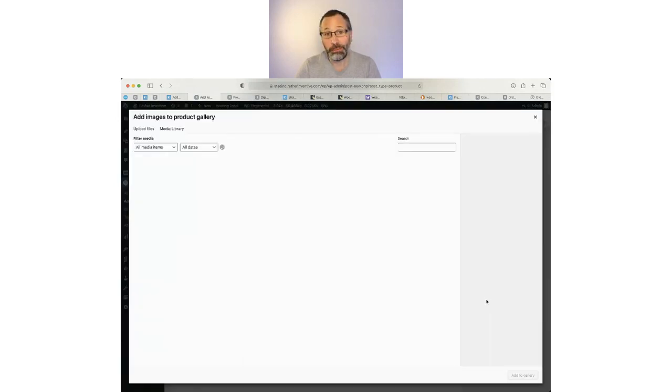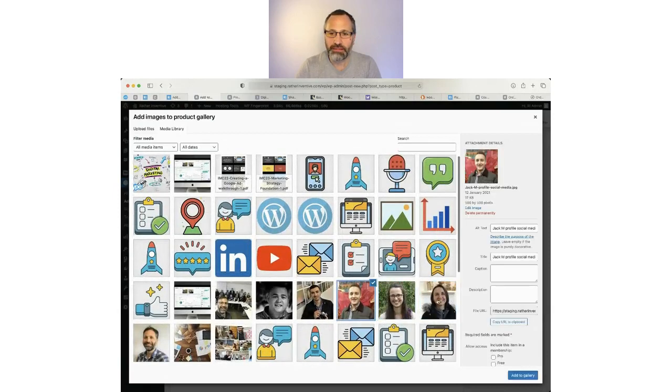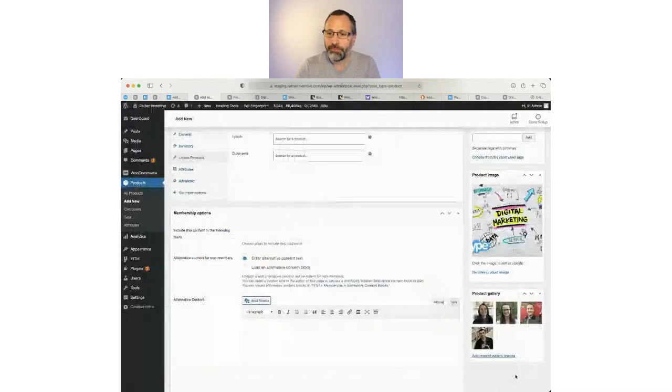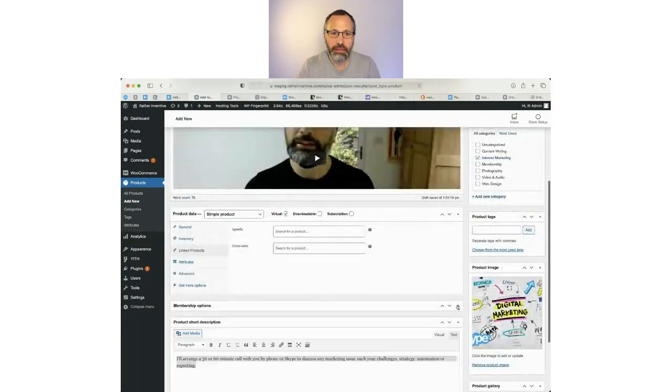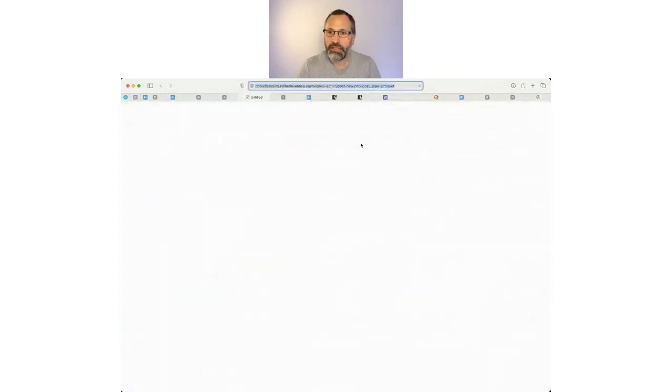If we wanted multiple images, and I'm going to show you this as an example, although I wouldn't set it up like this, you can add images to the product gallery, and let's just set a few faces. In fact, let's click Louise there, Claire, and I'm holding down Shift to multi-select. Jack and Jack. Add them to the gallery. Great. So that's great if you've got a masthead main image for the product, but then you've also got others. So great, that's in there. Membership options, we don't need that. Everything's there. Good. So let's just preview that.